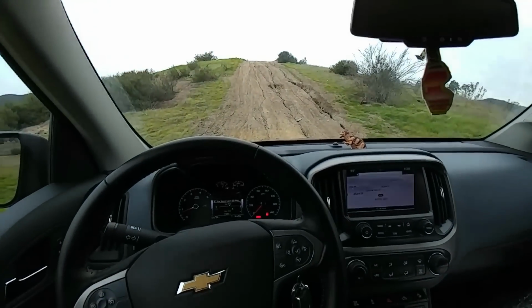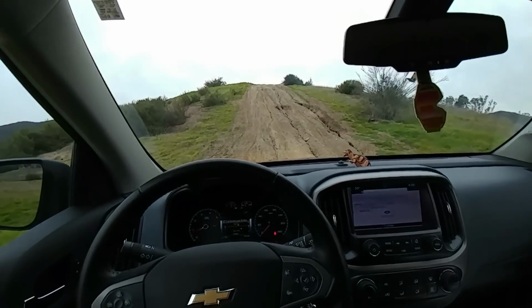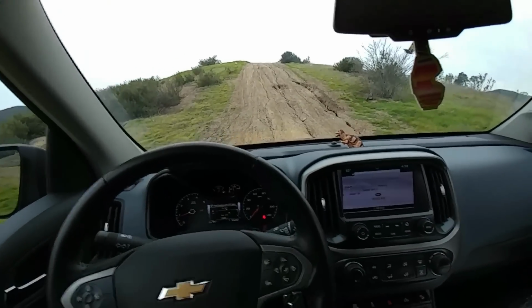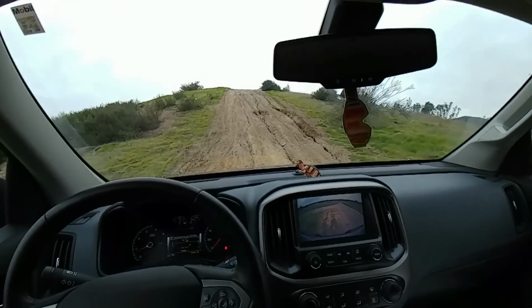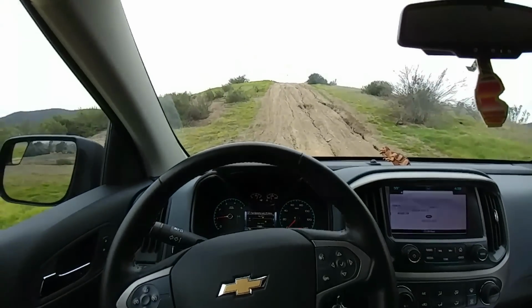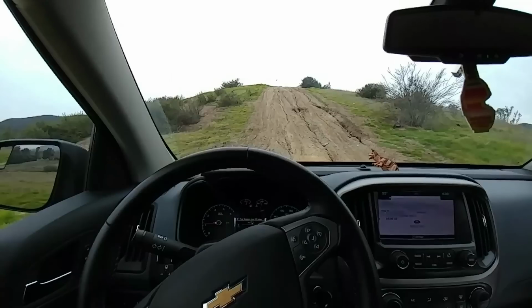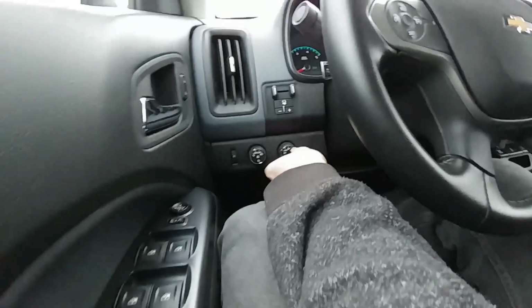Well, I gotta say, guys, I'm a little bit intimidated here. It's my first time trying to do this with this truck, so let's give her a go here with just the two-wheel drive. I noticed the hill start kicks in there. I'm thinking we're gonna want to just start out in four low, actually. So let's just do that.